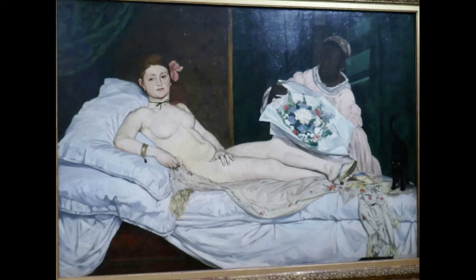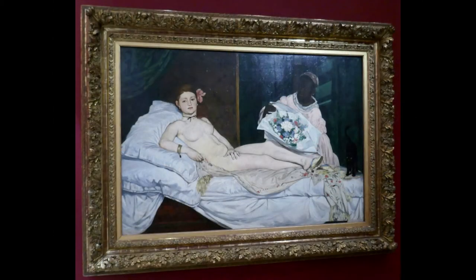Her hand is a clamp, and her stare is shockingly defiant, with not a hint of the seductive, hey-sailor look of most nudes. This prostitute, ignoring the flowers sent by her last customer, looks out at us as if to say, "Next." Manet replaced soft-core porn with hard-core art.